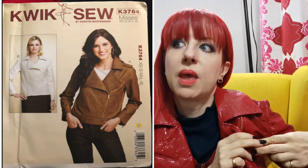but I have noticed that the last issue of Love Sewing that came out features a Thread Count pattern, which I've checked, and it's exactly the same as the Kwik Sew pattern. It's just been reissued, rebranded, released under another name. It's exactly the same pattern pieces, same instructions, everything. Anyway, I've done a review of this pattern, which I will be posting as soon as I've had a chance to edit it and get it up. But that talks more about the construction of this jacket.